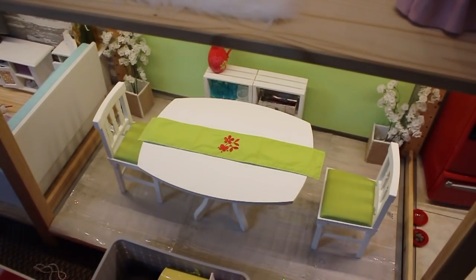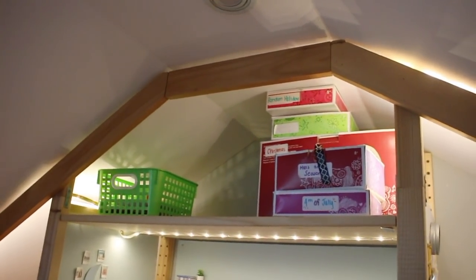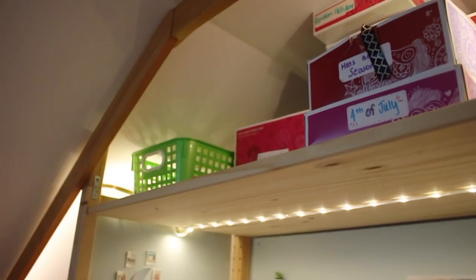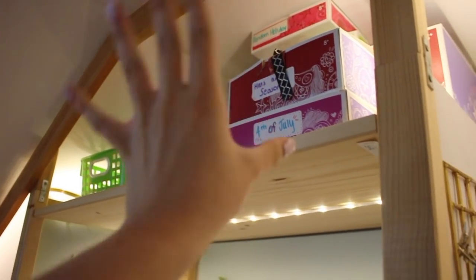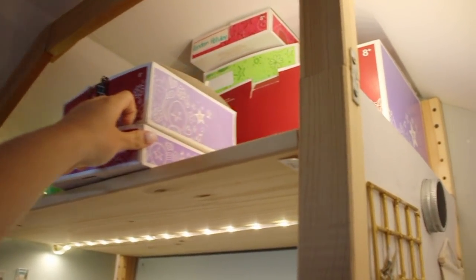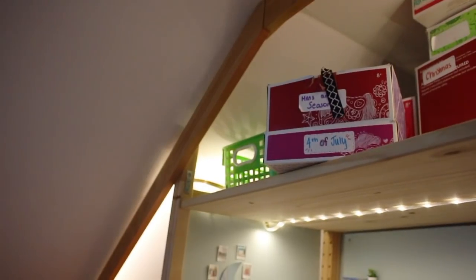The dining room is all clean. I put everything in this box. I have all of the stuff that I store up here. And then I also have like some seasonal clothes I keep up here for the July, Christmas, Valentine's Day, random holiday. And then I have hair supplies up there too.